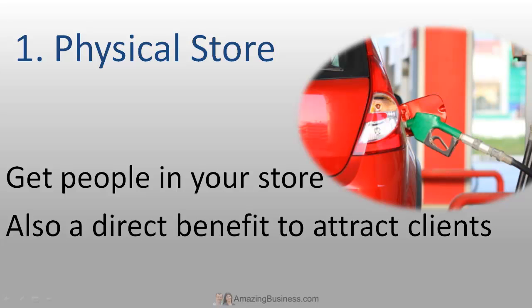And it's also a direct benefit to attract clients, because a lot of people don't like filling up their car. They don't like having to pump the petrol and do all that. And so this is a service that they provide, and so people go, great, I'll go to that one because they do it for me. So the question you want to ask is, how could I get more people into my store when they're just outside?